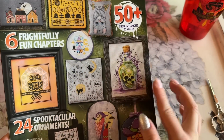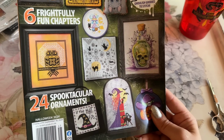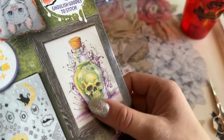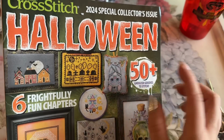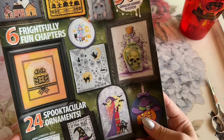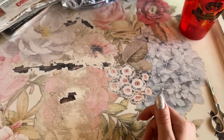I think this is beautiful, but I'm not really into skulls. I don't really like it. But I do think the way this is done is absolutely gorgeous. He is very cute too. I like this one too. I definitely have a couple of designs that I want to stitch. So yeah, I got this one.